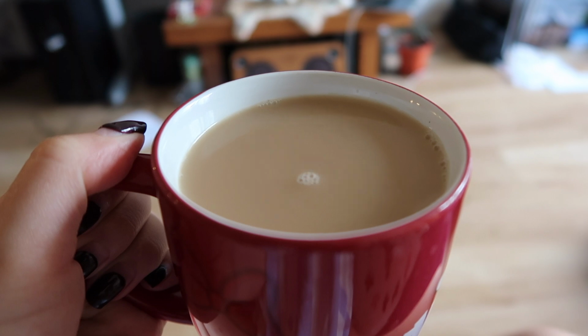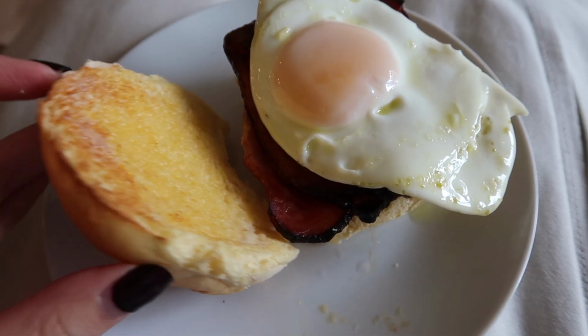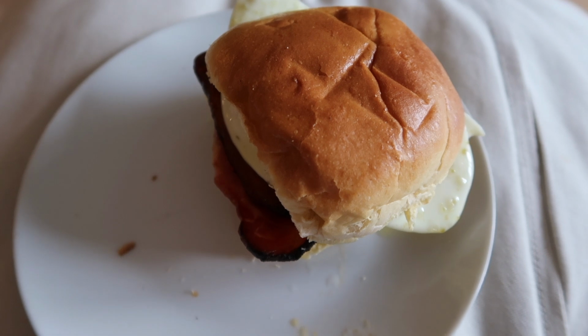Cup of tea. Birthday breakfast. We've got bacon, egg, in a brioche bun. Oh, can't wait to eat this.